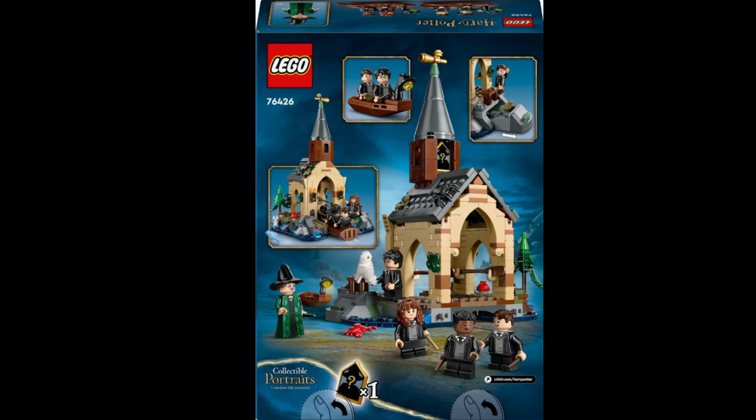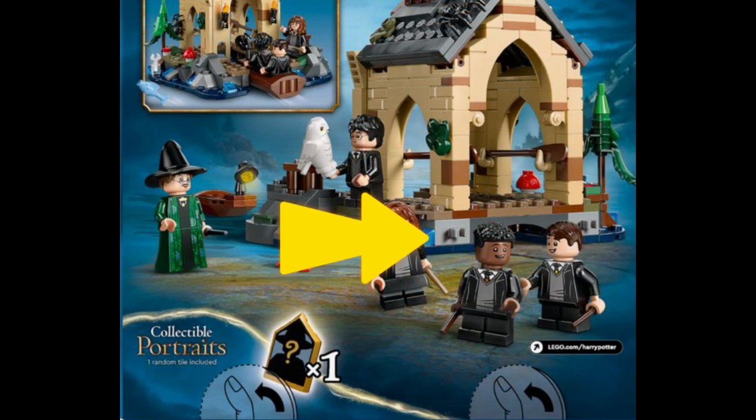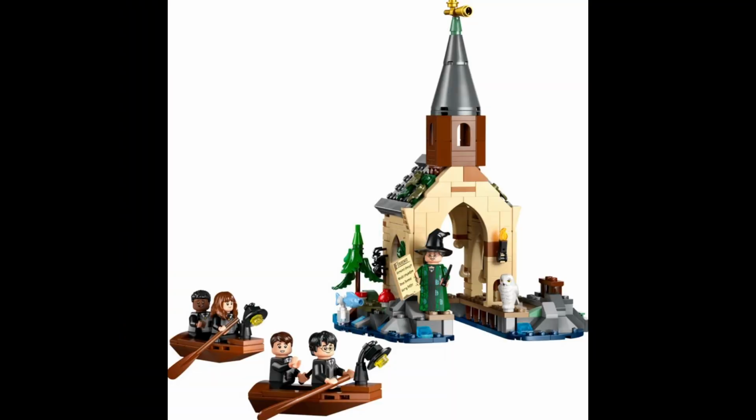You can just have a look here at the bottom of this module. We've got a couple of clips here. It's going to be how we attach it to other parts of the castle. You can also see at the bottom there, collectible portraits are now going to be a new thing, and that's something I am really interested in, always after new portraits for my Hogwarts.